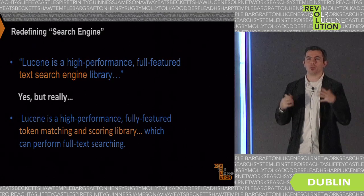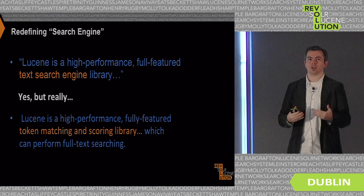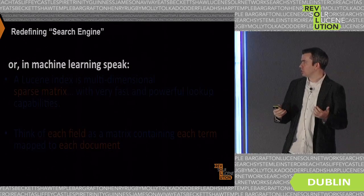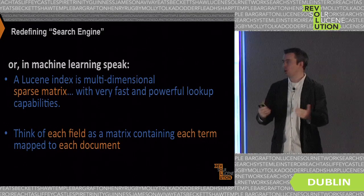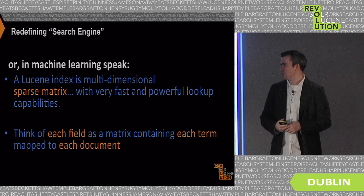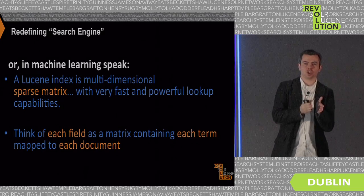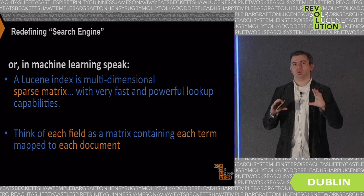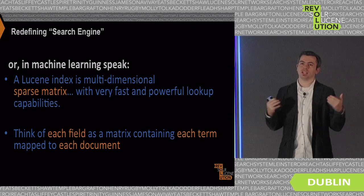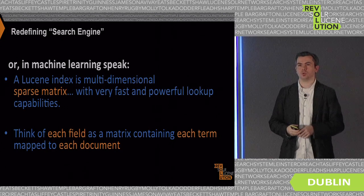Lucene, at the end of the day, is a matrix of terms mapped to documents. And inside of there, they're just tokens, and you're matching them and you're scoring them. So, in machine learning speak, Lucene is a multi-dimensional sparse matrix with very fast and powerful lookup capabilities. And in that context, you can think of each field as a matrix containing each term mapped to each document. When you think of Lucene that way, it opens up lots of possibilities for how you can make use of that matrix to find links between documents and to better match.